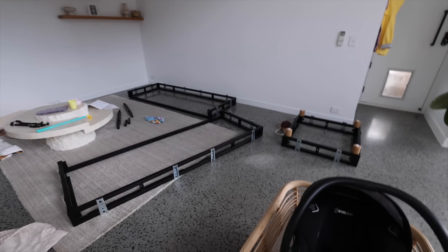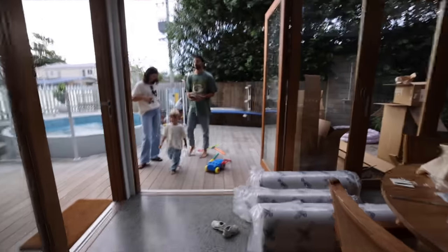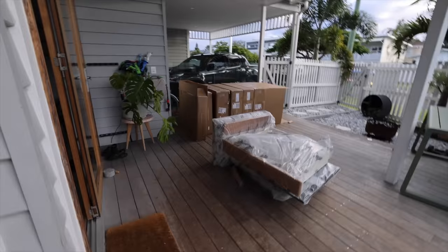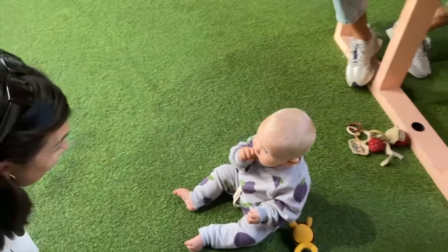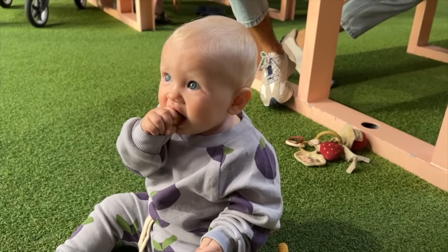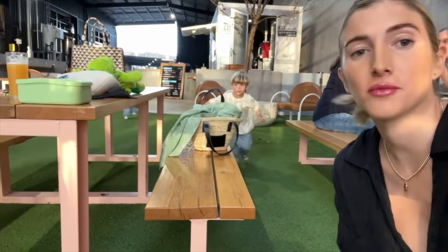So the couch setup has gotten really far. Alex has given up. Taking apart all these boxes. I love koala. But he's struggling, to say the least. All the way, go!